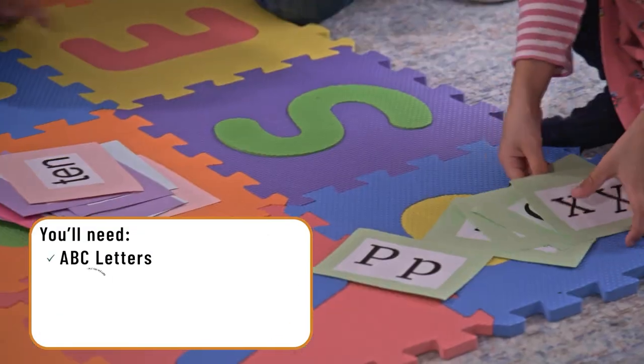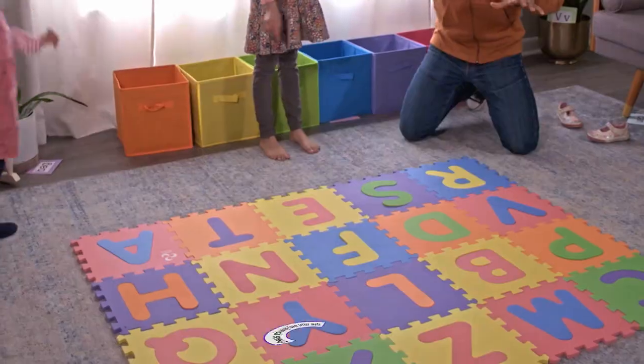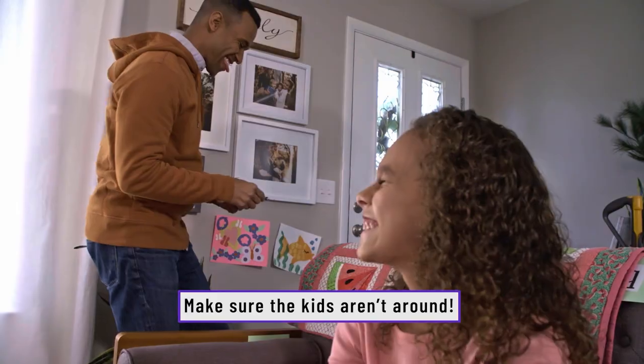ABC letters, CVC and sight word cards, both sizes, ABC floor mats, large and small, chalk. Start by hiding letter or word cards inside or outside the house and let the games begin.